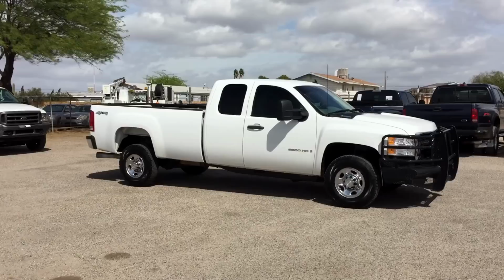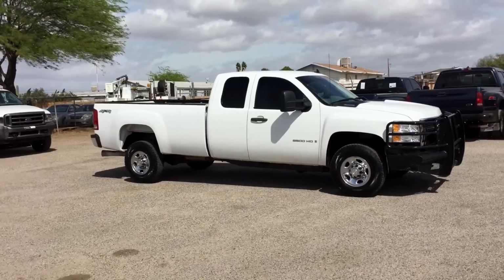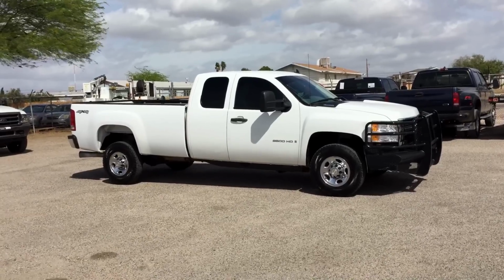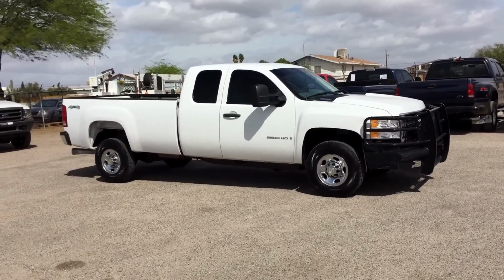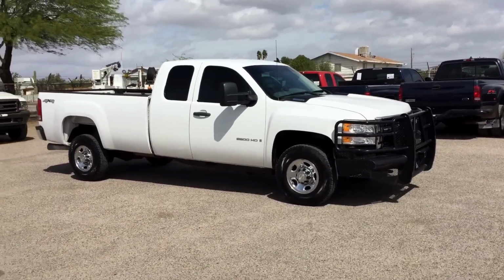It has 213,441 miles. It was a theft recovery purchased directly from an insurance company in Amarillo, Texas. Based on the title from the insurance company and the previous owner on that title, it belonged to a cattle company in Texas. Kind of figures, right? The cattle killer on the front.